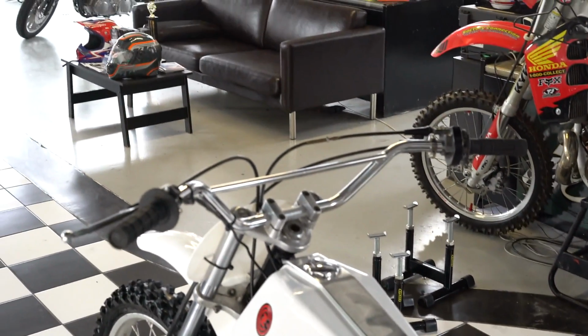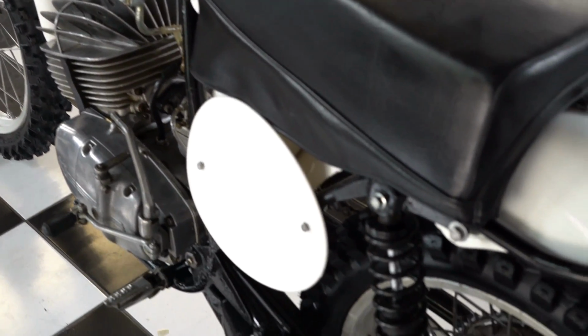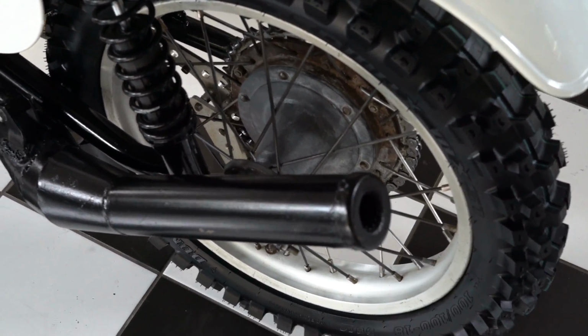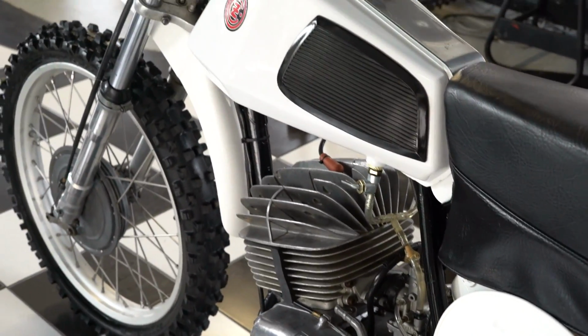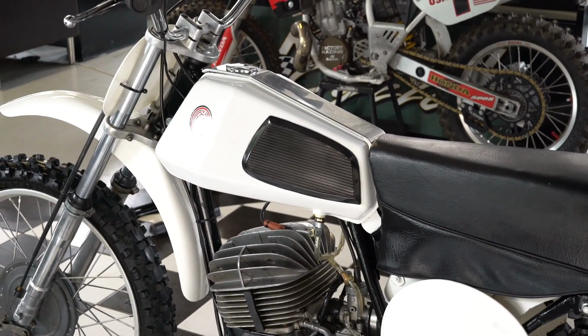Yeah, most of the guys take that off. If in fact they have a bike that has that tank on it, they take them off and they put those replica plastic coffin tanks on there to race. Even the petcocks look brand new on it.